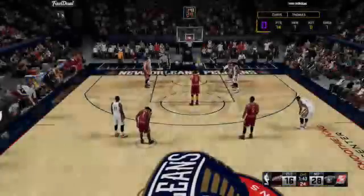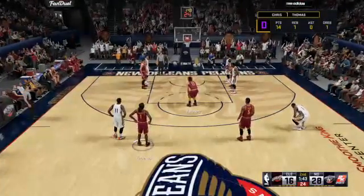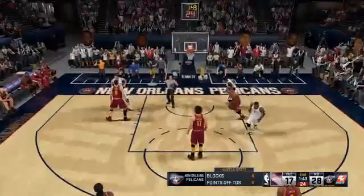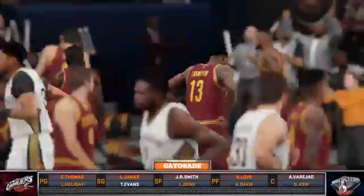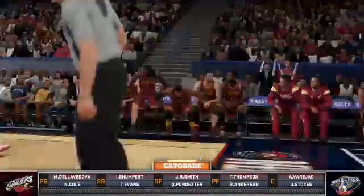And breaking down some numbers here, the hustle stats for the Pelicans. You know, they've done a great job of getting after it. And also defensively, they've been able to cause some turnovers tonight, and that also builds confidence and gives you momentum.